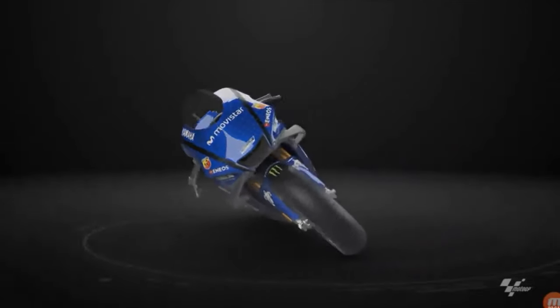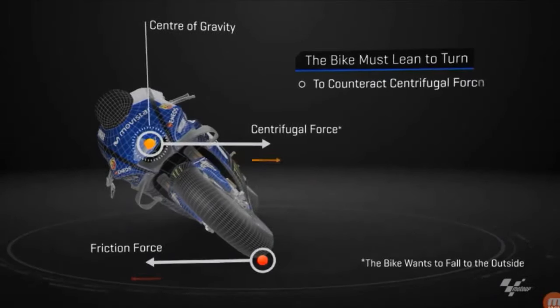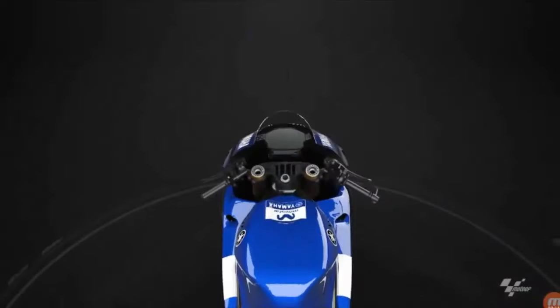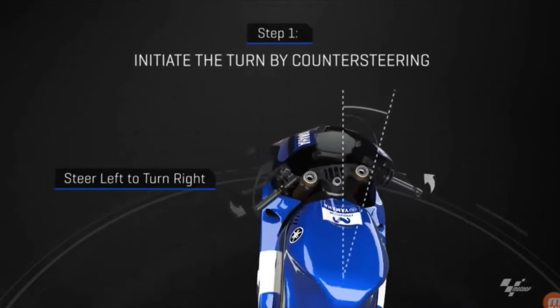The rider leans into a turn to create a centripetal force, forcing the bike through the turn and counteracting the centrifugal force, which pulls the bike and rider outwards. The rider starts the turn by counter-steering. Contrary to what you might expect, the rider actually steers in the opposite direction of the turn, causing the bike to lean into the corner.